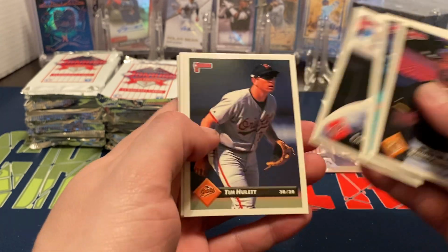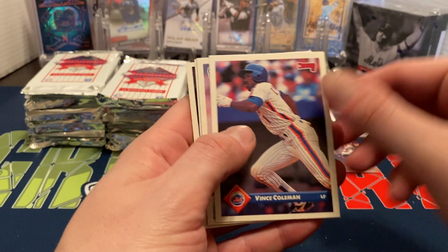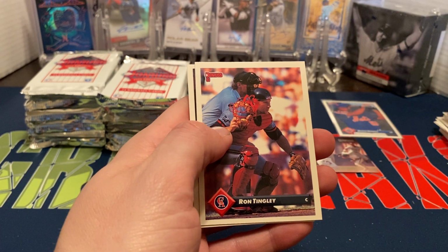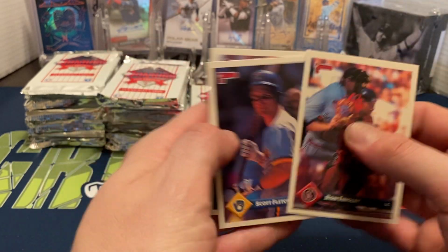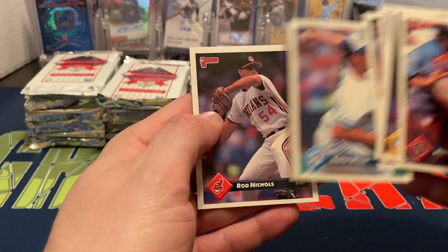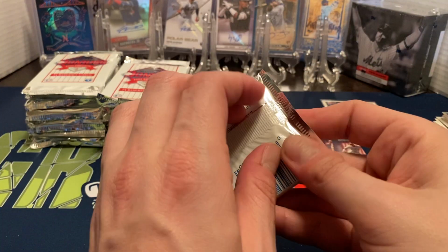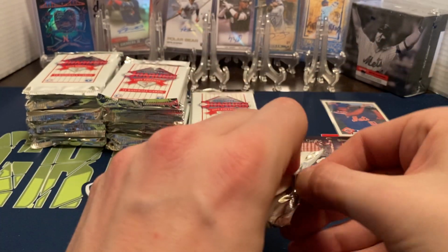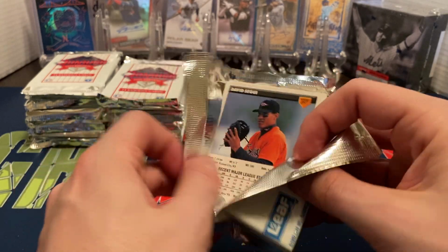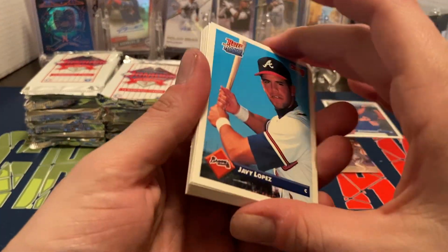Pennyfeather again, Williams, Martinez, Hollett, Gagne, Vince Coleman. I remember him also too. Boggs, Todd Pratt, liked him when he was a Met. Tingley, Scott Fletcher, Pasquella, Dave West, David Wells again, and Rob Nichols. So, chipping away at this. Definitely want to try to keep this video a little short for you guys.